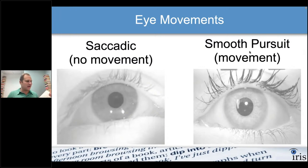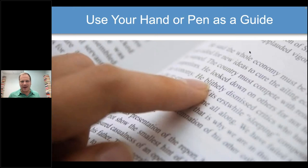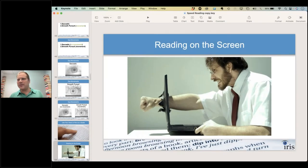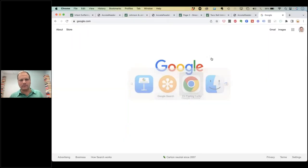I say on the page because when you're reading on the screen, that is a different matter. Reading on the screen, nobody wants to be dragging their finger on the screen. I understand that. Same thing if you're reading on the phone, you're not going to be going like this because it's a touch screen. I guess you could use a mouse or a pen, but let's talk about reading on the screen. So let me take some sample reading material.